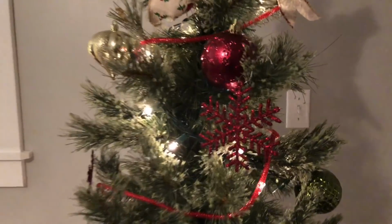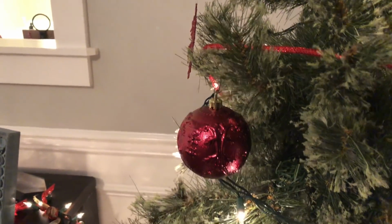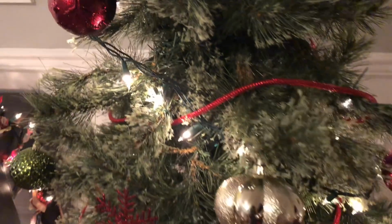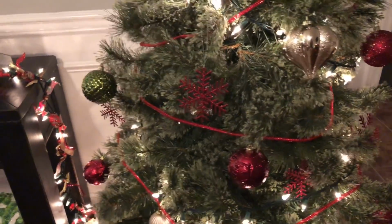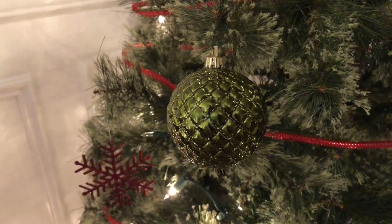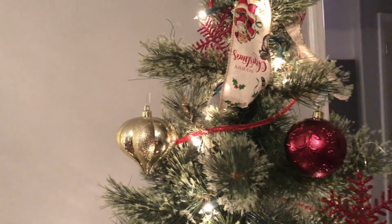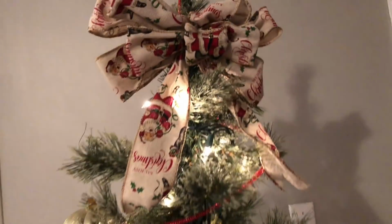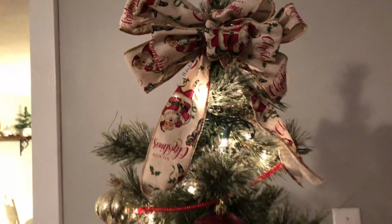And I just have these little snowflakes from Walmart last year. All the balls as well, the ornaments, are from Walmart. A few years ago I got them on clearance the day after Christmas, and they're just the red and green. I like the traditional colors. And some golds. I'm not really big on golds, but I put a few of them on there. And then this Santa Claus bow my mother-in-law made, and I just used it as my tree topper.